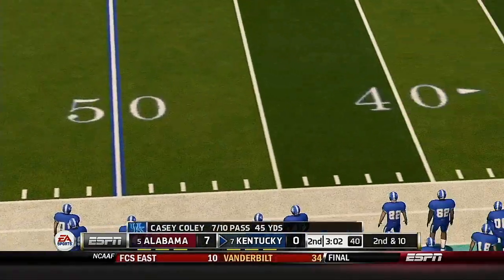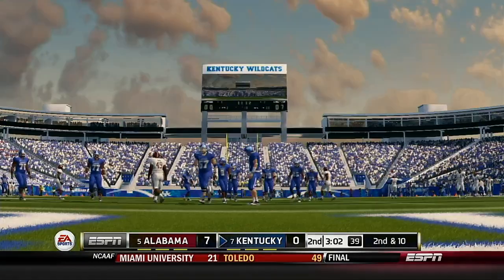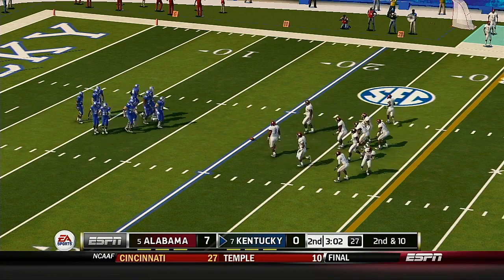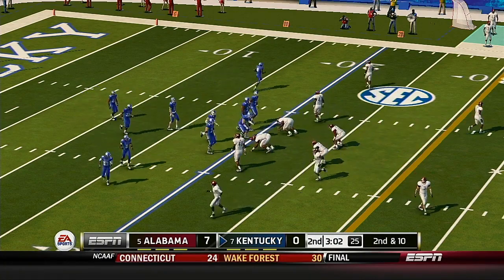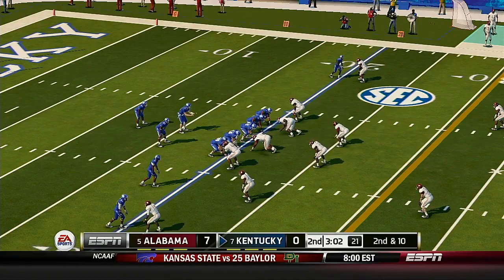Let it go. Brad, I just think this quarterback's got to do a much better job of being able to read that defense and make quicker decisions. And especially when the defense starts to get pressure, you've got to either get rid of that football, check it down, or take off and run with it.